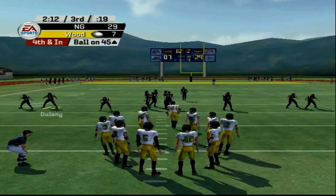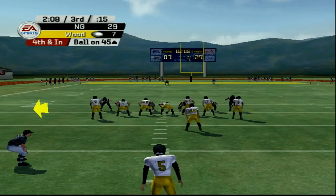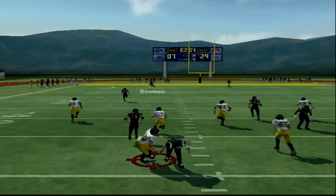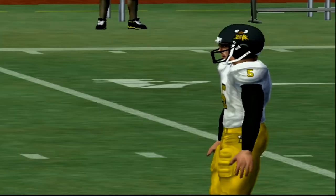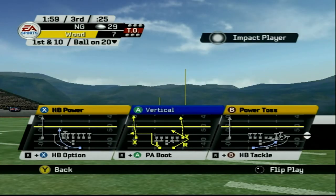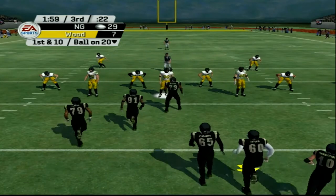Fourth and inches. Ball on the 45-yard line. They line up to punt this one away. He punts it away. It's a high kick. And now we'll see the offense come out onto the field for their next possession. They'll start this drive at the 20.